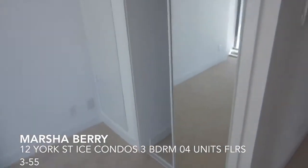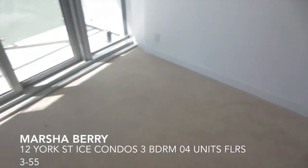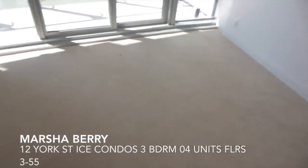Here's a set of closets. And another set of closets. The bedroom. And you have access to the balcony from your bedroom here.